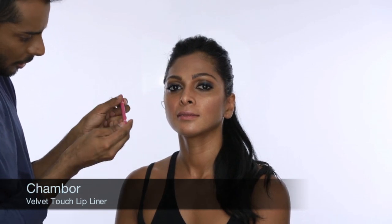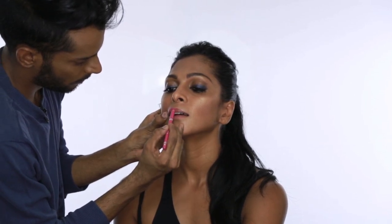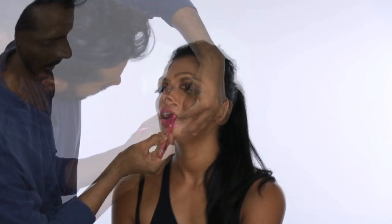Finally, for the lips, I'm going in with a Chambord, this lovely velvet touch lip liner, but it's this really bright pink. So let's see how this looks on Nina. Yeah, I think it's interesting. It's fun to have a bit of color on the lips. We could have gone nude, but then it just makes it a bit older. So I'm lining the lips and filling it as well.